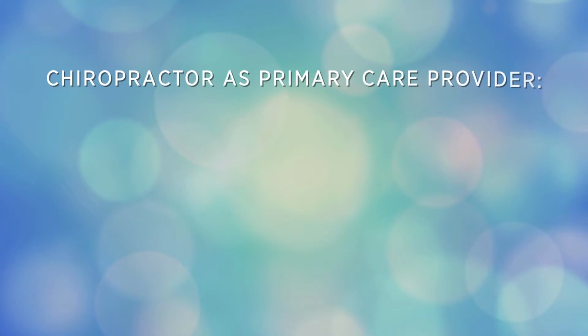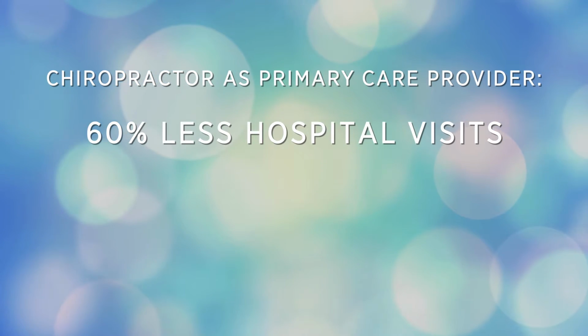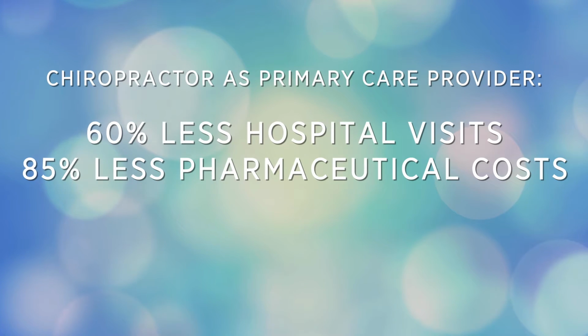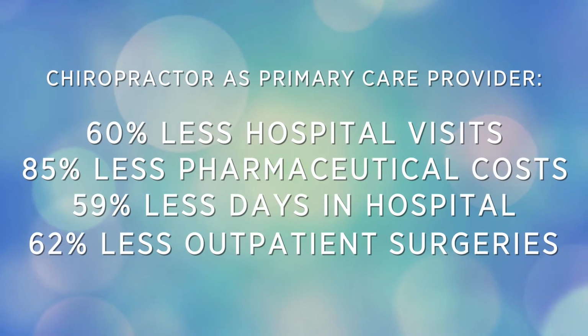possible. So they found that people, and this is just chiropractic in general, people that their primary care provider is a chiropractor have 60% less hospital visits, 85% less pharmaceutical costs, 59% less days in the hospital, and 62% less outpatient surgeries. If this is something that you guys can't do, that's fine. If you have other things going on in your life or other routes you want to go, 100% fine with us in this office. But again, if it's a time or it's a money thing, I just strongly encourage, do your research, look at the numbers so that you can make the right decision for you.